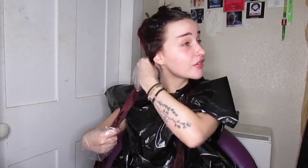It looked awesome. It was mostly the underneath of my hair and then a few streaks on top, but I love, still to this day, how it turned out. It looked so good. That's one of my favorite things that I've ever done to my hair. But when I did this, I already knew what I was doing next. And like I said, if I have an idea in my head of what I want to do to my hair, it's all I can think about.